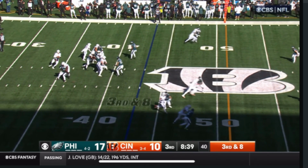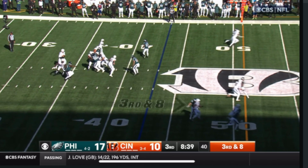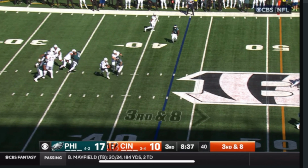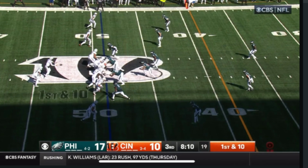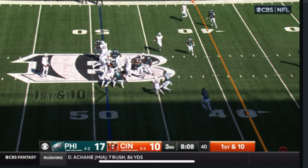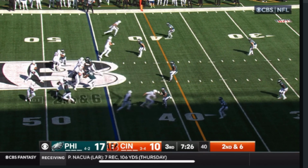3rd down and 8. This is collapsing bad. This guy's going to get the inside on Joe with Amarius Mims. Is this a sack? The fact that that is not a sack, bro, the fact that that is not a sack might be the reason why Joe is the best quarterback in the NFL. That should have been a sack, 1,000%. That's not even a question. That pocket collapsed so bad on Joe.